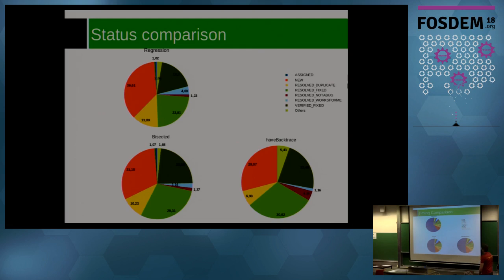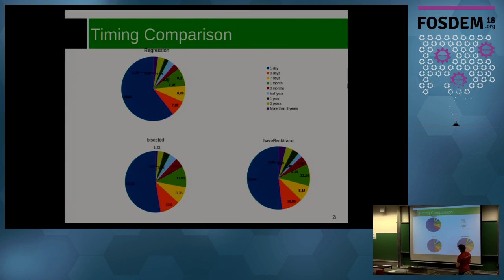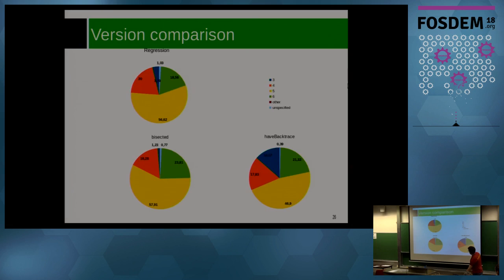And here is the time comparison. So we see that within a month, the regression tag is added for 85% of the cases, and the same for bisected and having a bug trace. And well, this is the version of each keyword.